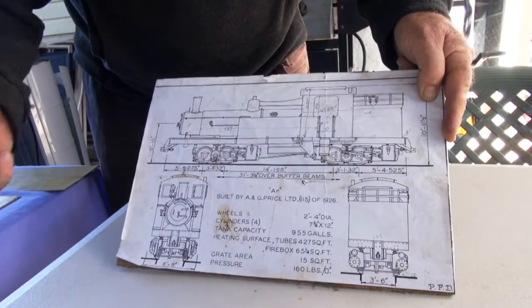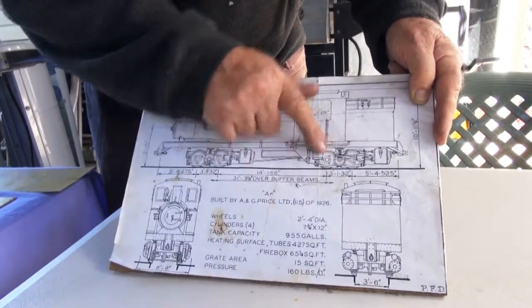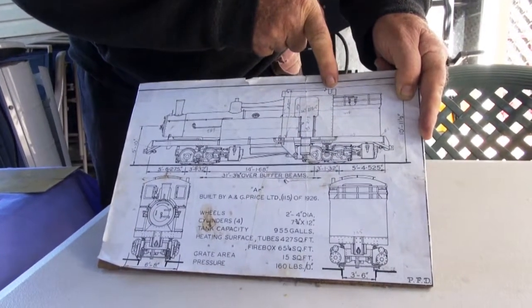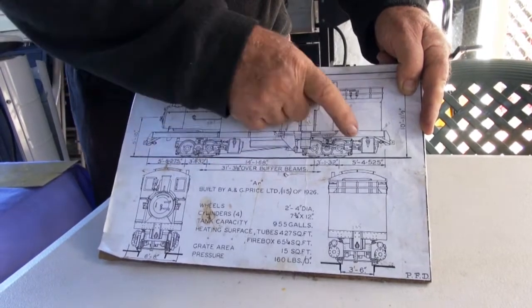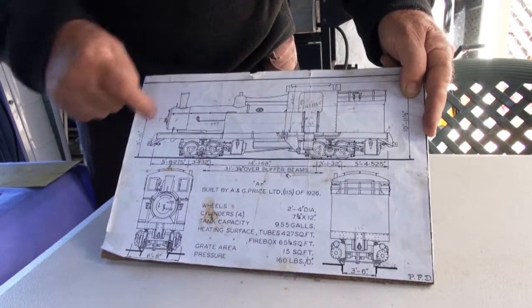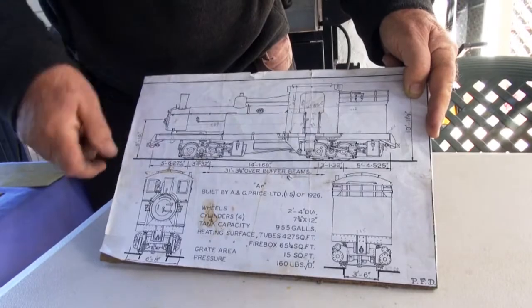The locomotive was not terribly successful at first because the exhaust from the rear truck used to come out this exhaust pipe up the top of the cabin, and so was not available to draw up the fire. So it was later modified so that the exhaust from both trucks went up the funnel.